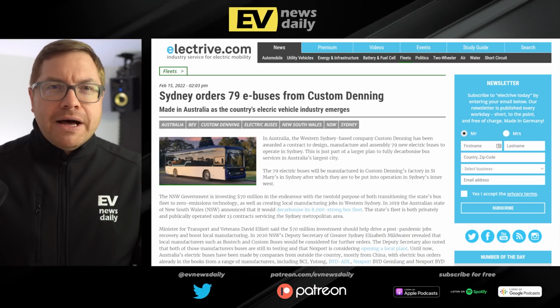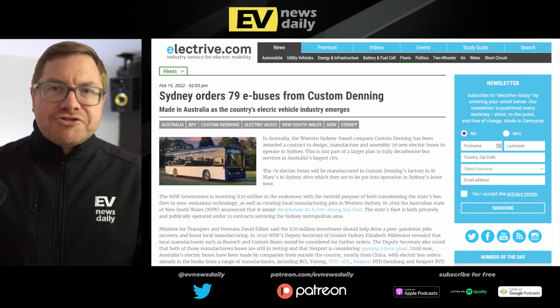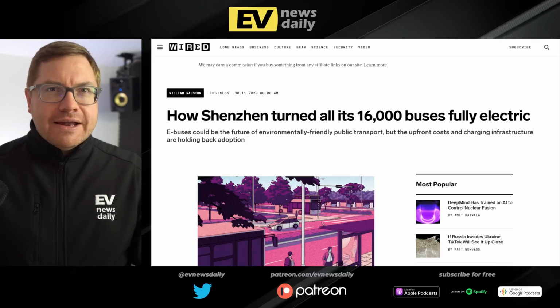With the twofold purpose of transitioning the state's bus fleet to zero-emissions technology and creating local manufacturing jobs in Western Sydney, writes electrive.com. All of these stories are great, but remember, so many of these operators have thousands of buses. Like in 2019, New South Wales wanted to decarbonise their 8,000-strong bus fleet, and it's a great ambition, but 79 new electric buses only starts to scrape that number.